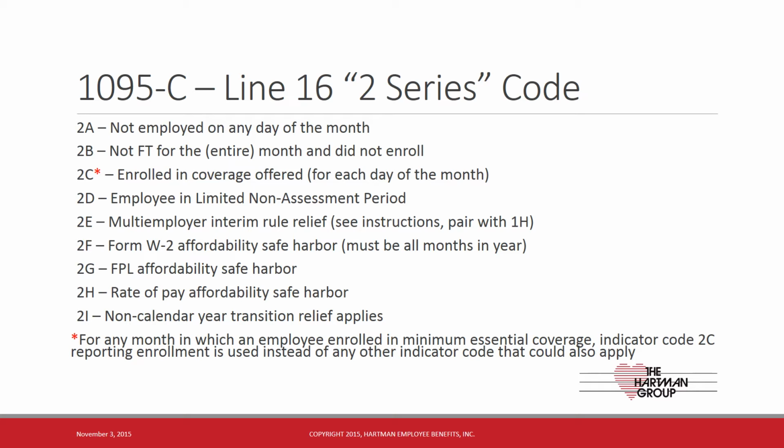That would be an example of a limited non-assessment period. Code 2E, on this one I'm going to point you back to the instructions. This is multi-employer interim rule relief, where an employer perhaps doesn't offer their own plan, but their employees, perhaps through a collective bargaining arrangement or union group, may be offered coverage through a multi-employer plan. It's a bit case specific, and I'll point to the instructions for that one.